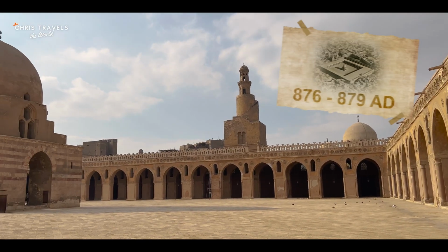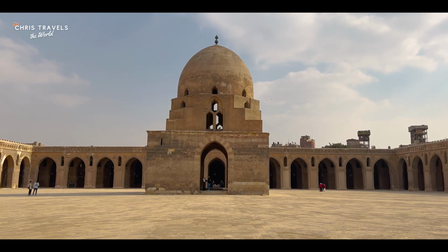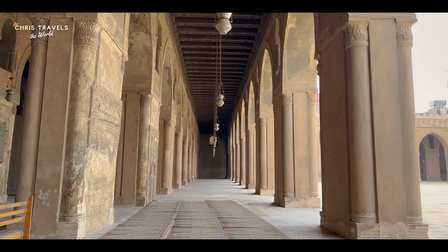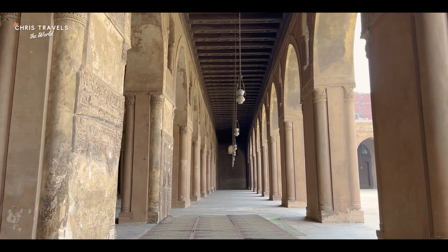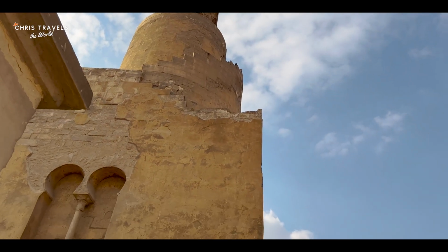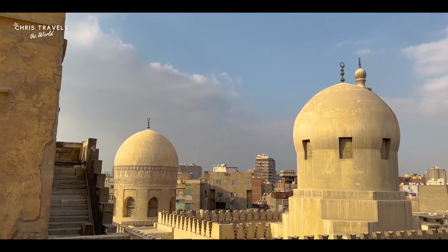Built between 876 and 879 AD by Ahmad ibn Tulun, the mosque features unique Samarran architectural styles from Abbasid Iraq, with its grand courtyards and intricate stucco and wooden decorations. Legend has it that the mosque was constructed on the Hill of Thanksgiving, where Noah's Ark supposedly came to rest.